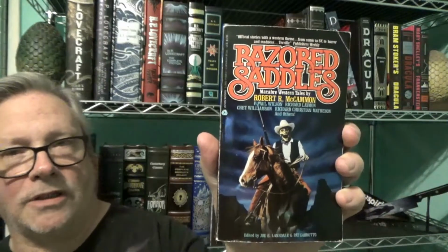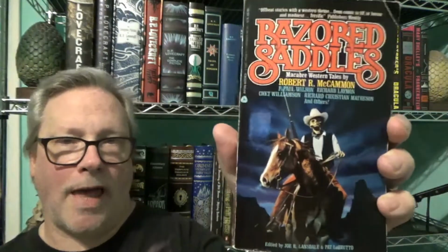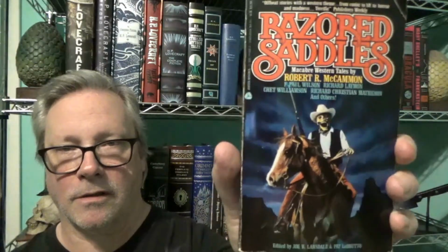Learn the shocking truth about the hideous curse that killed Doc Holliday. And ride a 40-foot rattlesnake in a bizarre post-nuclear rodeo. All this and more awaits you in a remarkable anthology of evil that gives the Western a black hat and a bad name. That's Razored Saddles, edited by Joe R. Lansdale, stories in it by Robert McCammon, Richard Lehman, Chet Williamson, F. Paul Wilson, and others. All right, Razored Saddles. Okay.